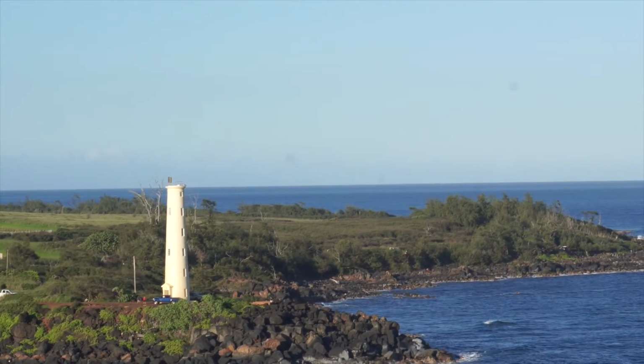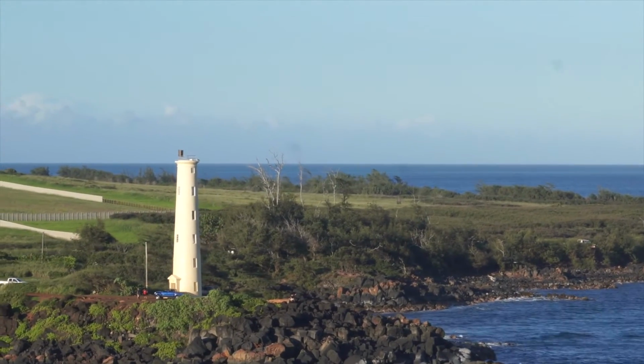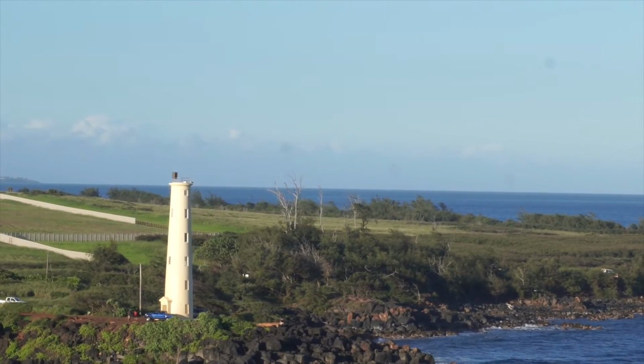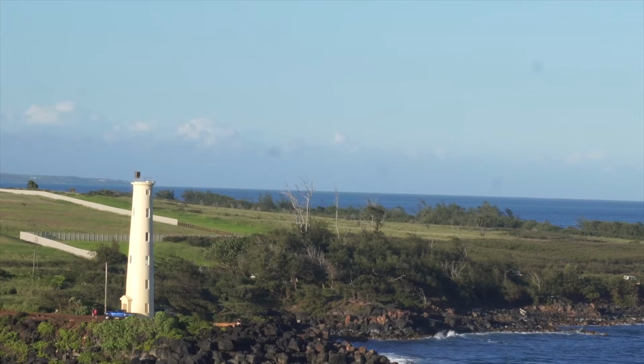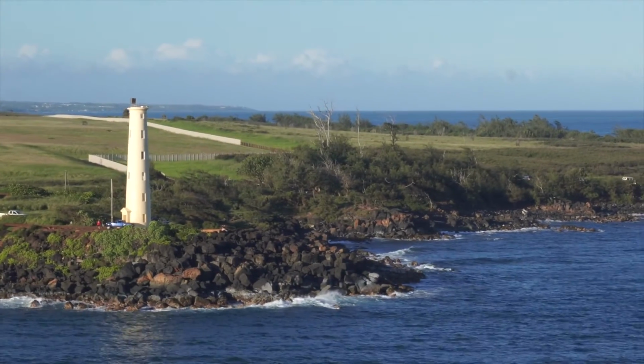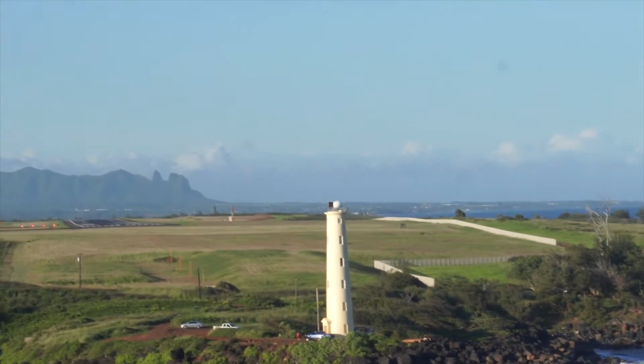Kauai is known for hula dancing, their Asian Pacific cuisine, and the fact that it's the oldest of all the Hawaiian islands. It is the Garden Isle, so it rains a lot here. This is a real short amount of time. Let's see how tomorrow goes. We're heading to Hilo tomorrow, so that should be exciting.